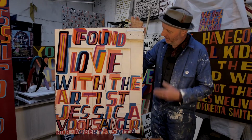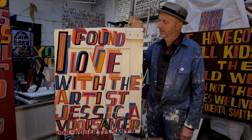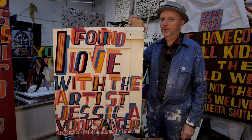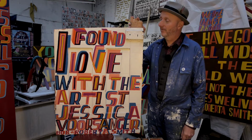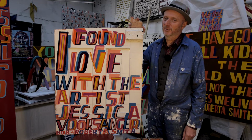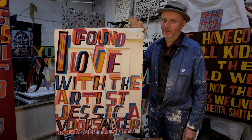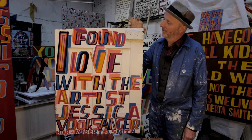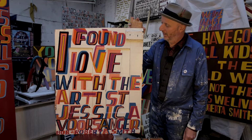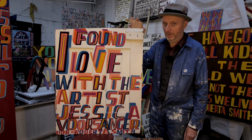I painted this slogan on this door, which I found in a skip. Jessie, who's the subject of this painting, Jessica Vorsanger, and I were walking home from a night out, and I thought, I've got to make a work for an exhibition which was about appropriation and finding things. And so I stole the door out of the skip and then went home, and the next day I painted this slogan on it. I found love with the artist Jessica Vorsanger. Bob and Roberta Smith.